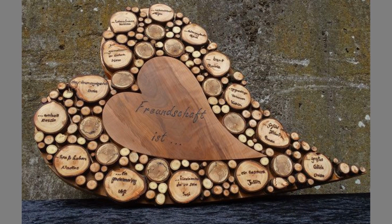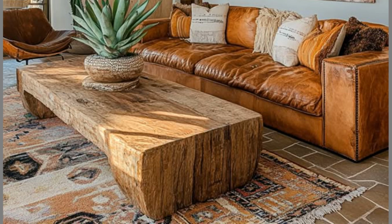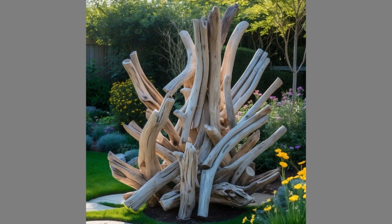We'll begin by exploring the unique appeal of rustic decor. Its imperfections, knots, and grain patterns are what make it so special, turning each project into a one-of-a-kind masterpiece that tells a story. You'll discover ideas for living rooms, bedrooms, kitchens, and even outdoor spaces, each designed to fit seamlessly into any style, whether it's farmhouse cozy, bohemian chic, industrial modern, or country classic.